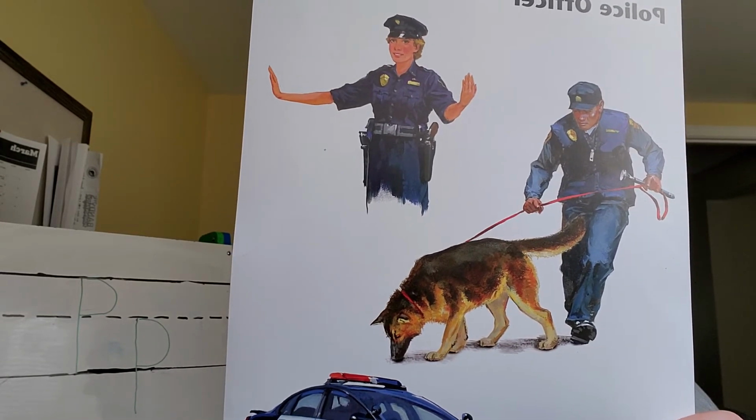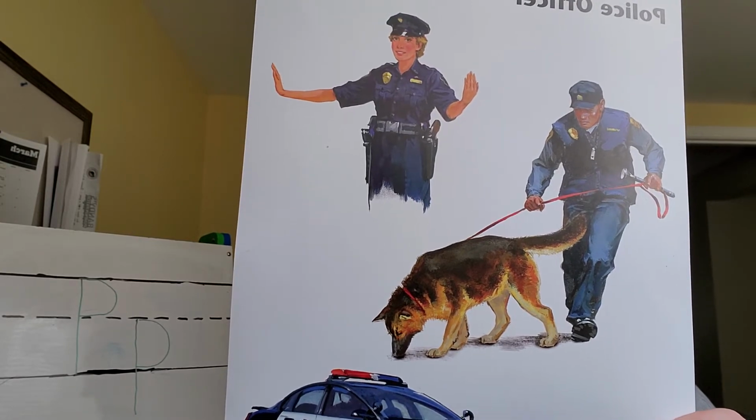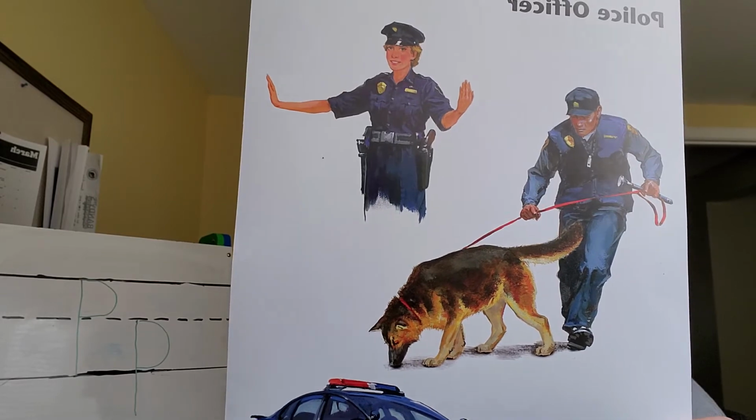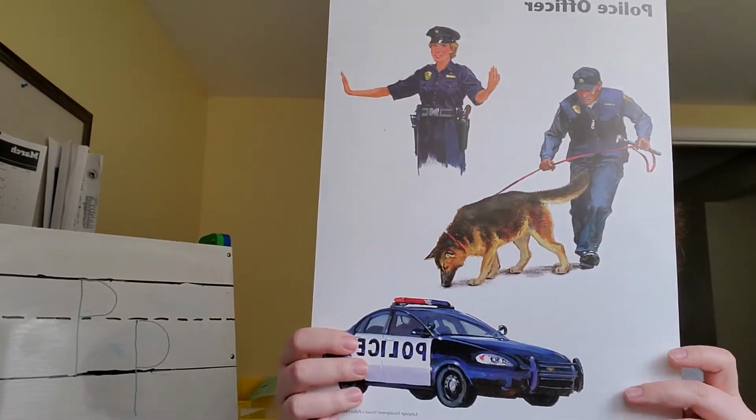Some police officers work on search and rescue teams. These officers will go out and look for people who may be lost. They will use helicopters, airplanes, and even special police dogs to help do their work.